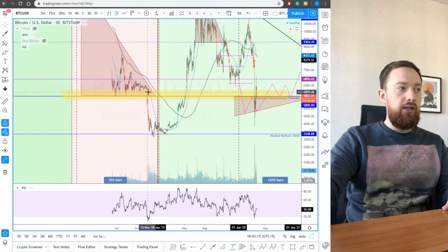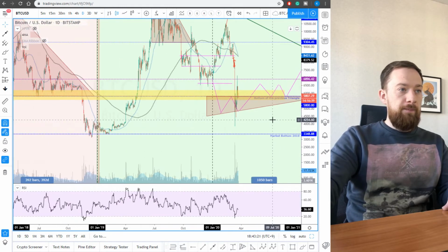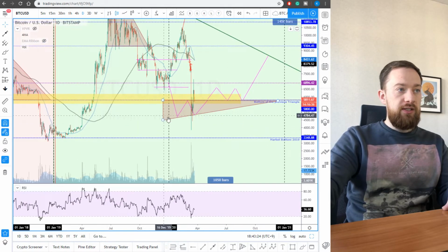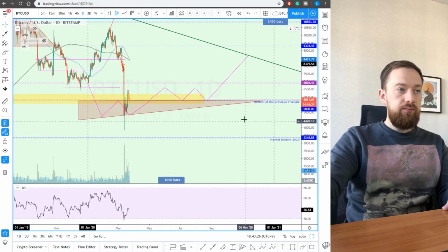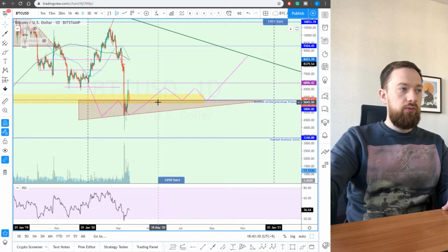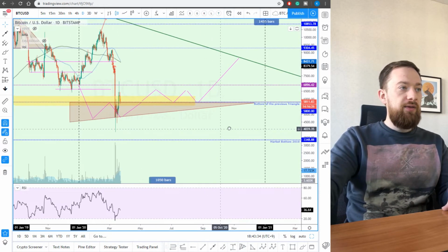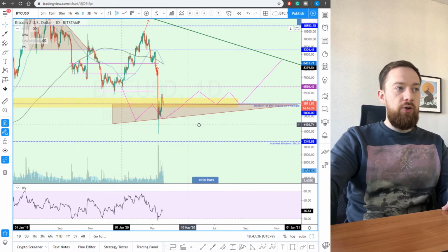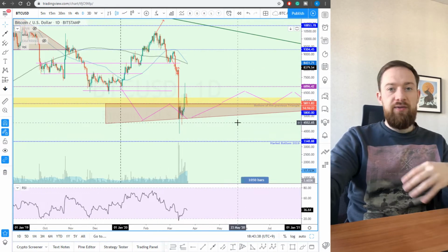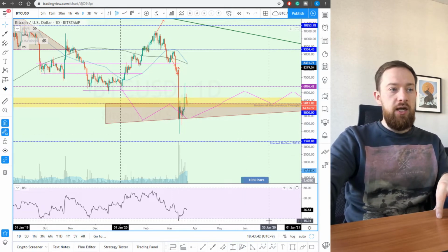So the yellow line here at the bottom again is the bottom of the triangle of 2018. Here below it we can see this accumulation zone, which should last for a couple of months, well, at least a month, and then afterwards we would be able to determine whether there are any fundamentals which will be playing in favor of the BTC growth.